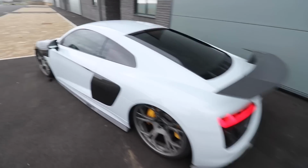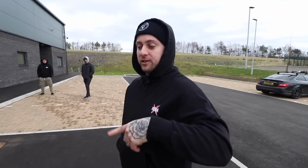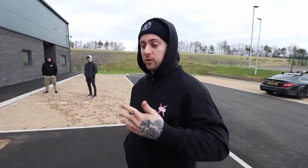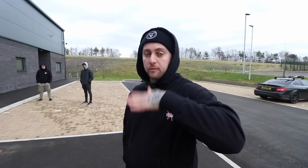It's sick. So for anyone that doesn't know, this car is on Airride. It's on Airlift Performance 3P Management. Is that right? 3H Management. So big baller. The difference with 3P and 3H: P is pressure, so it's just air going into them. H has height sensors, so it's better for going around roads, and if there's different weight in the car, it's done off a percentage of a sensor.